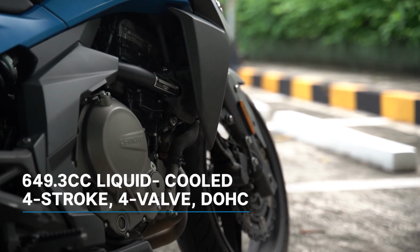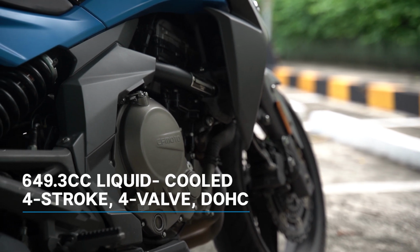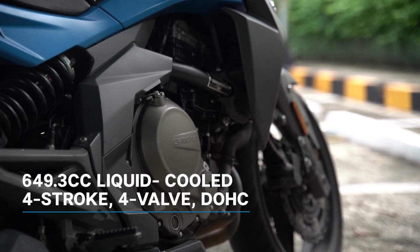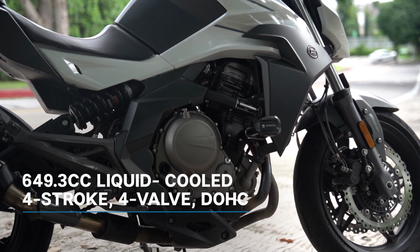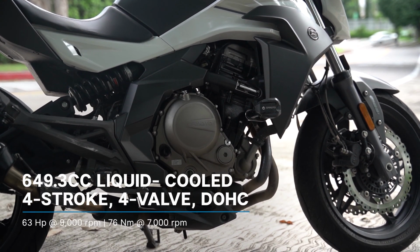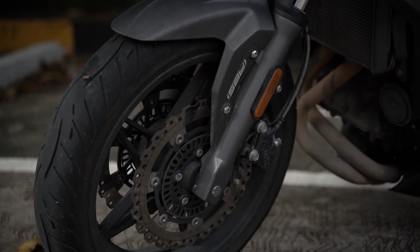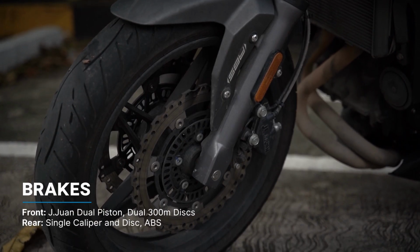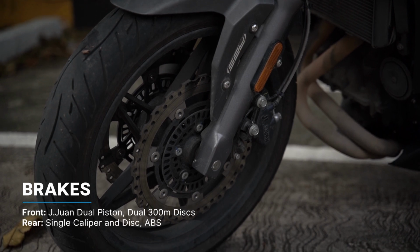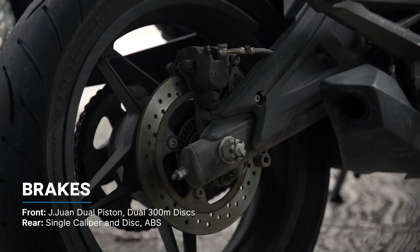The bike comes with the brand's 180-degree liquid-cooled parallel twin that has a displacement of 649.3 cc's and is capable of producing 60.3 horses at 9,000 RPM and 56 Nm of torque at 7,000 RPM, and is equipped with a Bosch EFI system. Bringing the bike to a stop is a set of hydraulic J1 dual piston dual 300mm discs up front, and a single caliper and disc at the rear, coupled with ABS.